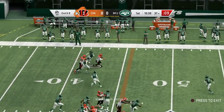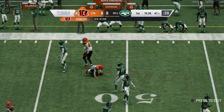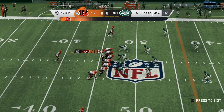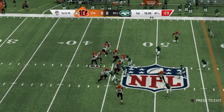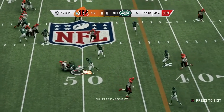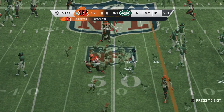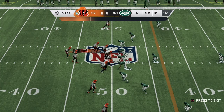A quick throw now, complete to Ross, and able to get this one across the 45 before he's brought down. 10 yards there on a Bengal first. First and 10 for Dalton. And the catch good. It's Eifert. And he's down right around midfield after a gain of two, maybe three. The completion good for three, and it's second down.